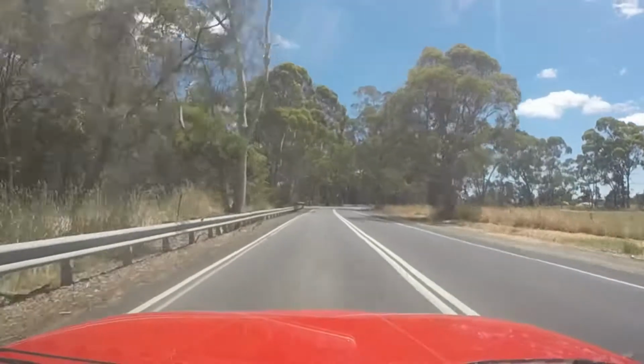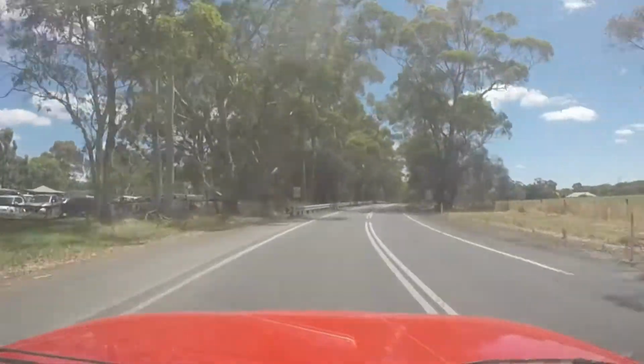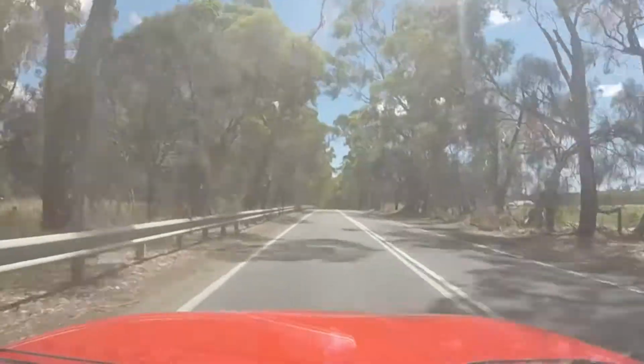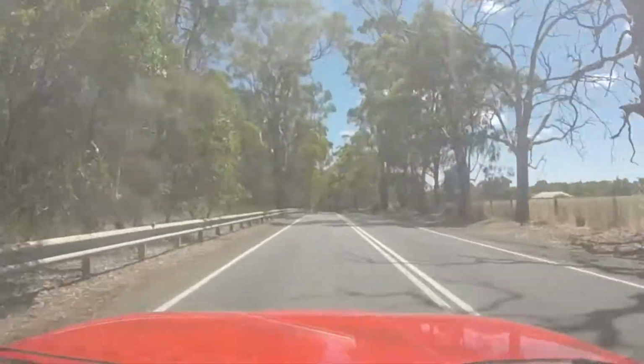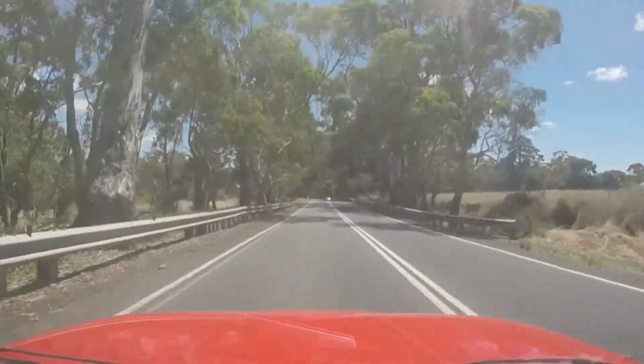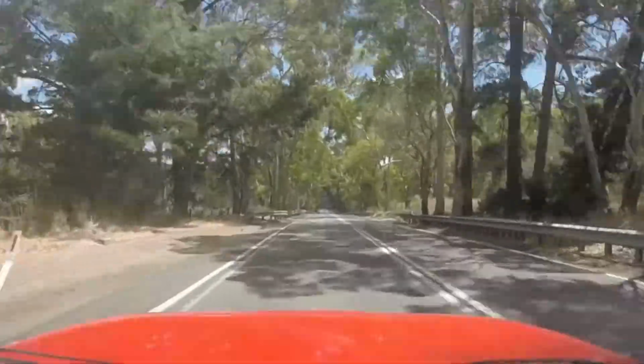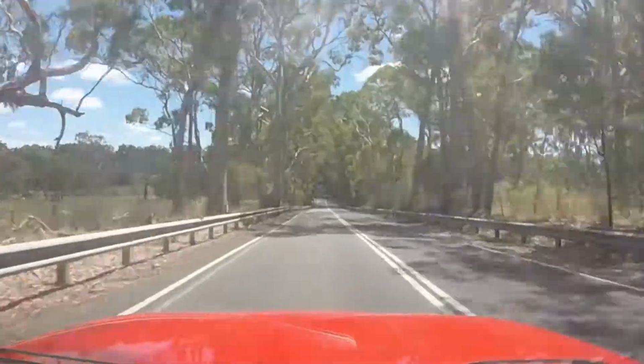G'day guys, so here we are out on the road, unless of course iRacing's graphics have increased dramatically. You can probably tell that this is real life. We're outside on a real road in the real world. The reason we're doing that is we're actually heading out to another old racetrack.